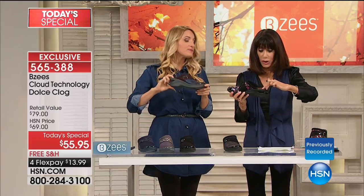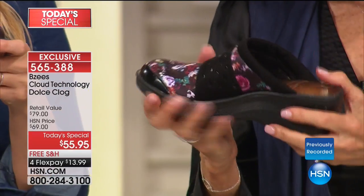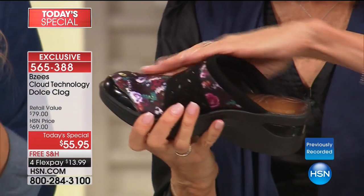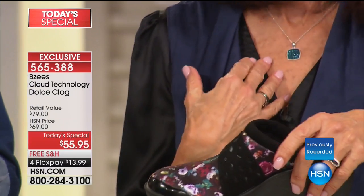So you get that great cushioning around the heel area, supporting the Achilles as well. And then don't forget, you have that little bit of flexibility there. All stretches, the whole upper is all stretch.